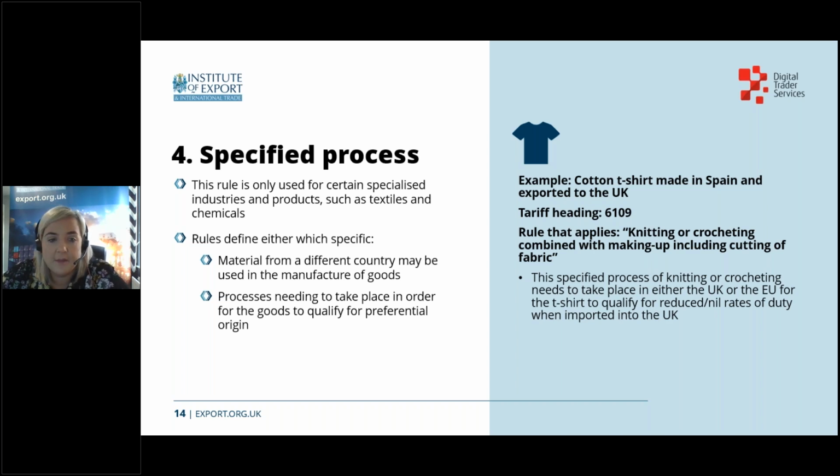In this example, we have a cotton t-shirt made in Spain and shipped to the UK. The tariff heading is 6109, and the rule that applies is knitting or crocheting combined with making up, including cutting of fabric. That means that specified process needs to have taken place in the EU for the shirt to be eligible for preferential rates of duty when it's imported into the UK. Okay, so a lot of information. Hopefully those examples help make it a bit clearer for you.